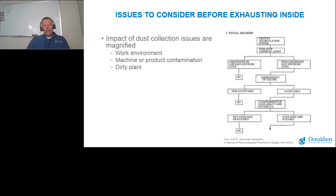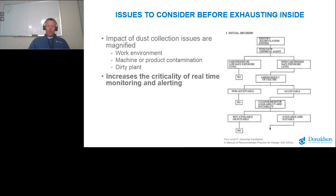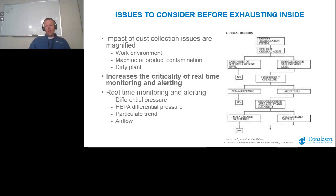So we're talking about connectivity here, and if you're going to exhaust inside, connectivity becomes an even more important thing, because you really need to understand when that dust collector is not working well, because the impact of any problem is greatly magnified. So really increasing the criticality of getting the data in real time and getting alerting. And the important piece is when exhausting inside, you need to know the differential pressure. You need to know where those filters are.